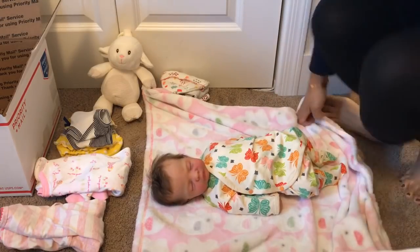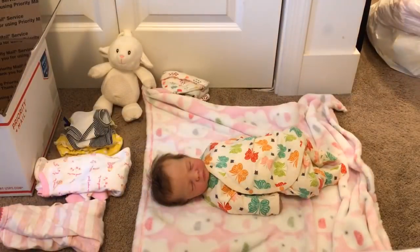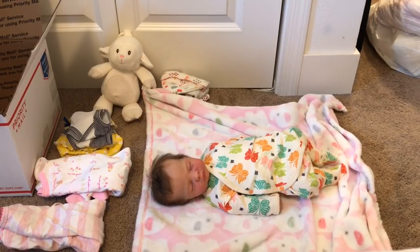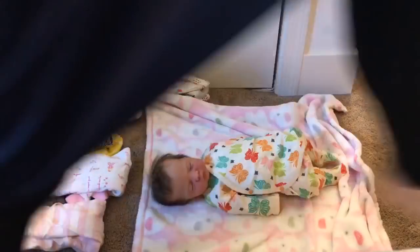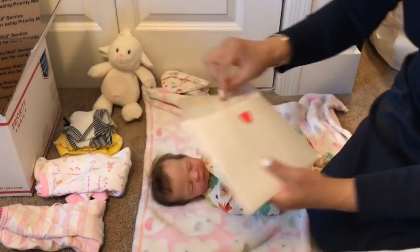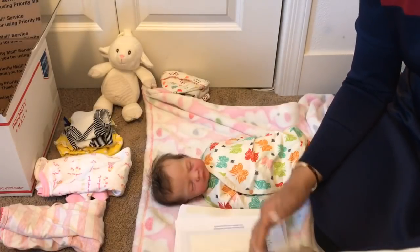I'm just now realizing that I forgot to grab her COA, so I'm going to step over here and grab that real quick. I'll show that to you guys as well. I know exactly where I put it. So just make sure this is it. Oh yes, this is it. Okay, cool. And I'll show you everything that comes with her. So here's her COA. Everything just as it arrived.